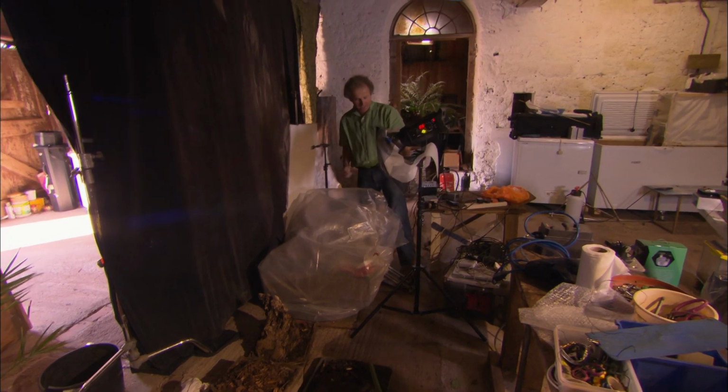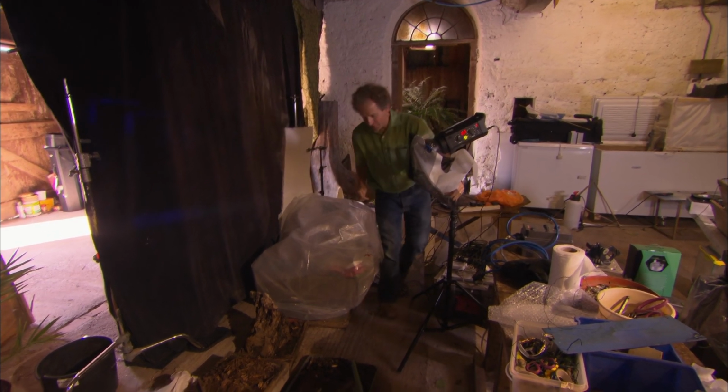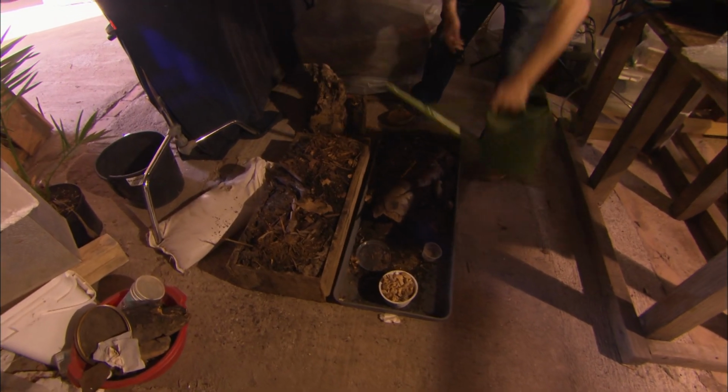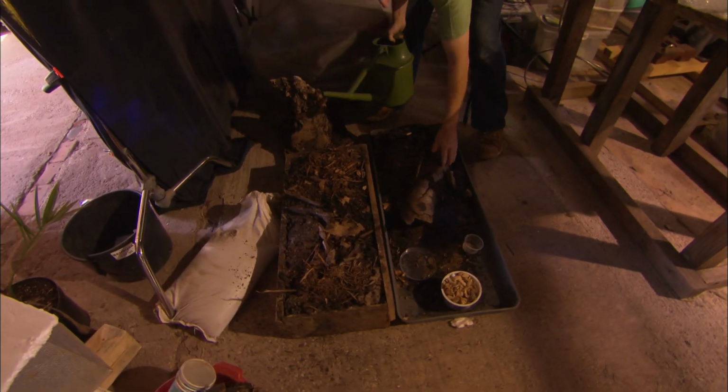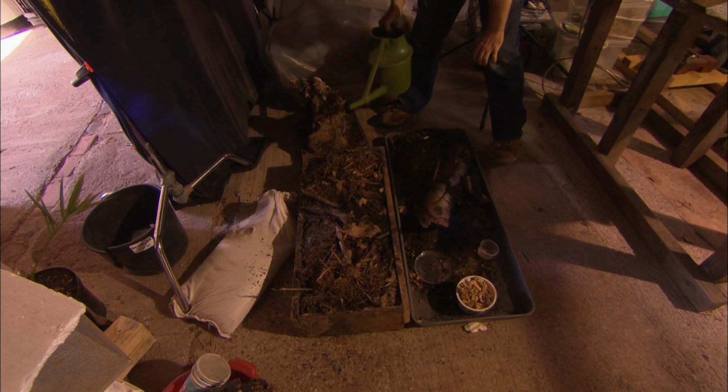I've got a couple of trays just here that I've got mushrooms hopefully growing on them, or rather the fungus is growing in this log and in the soil that's around it. And these are ones that I collected last year.